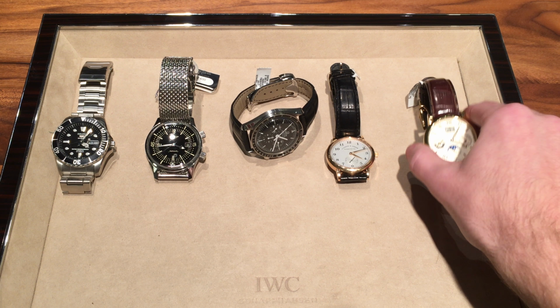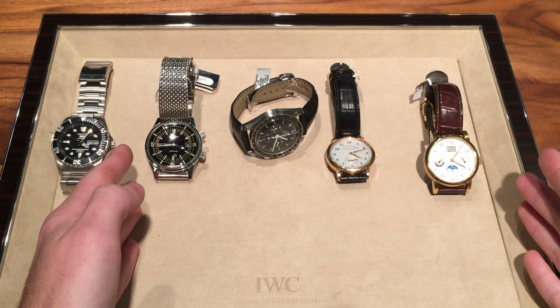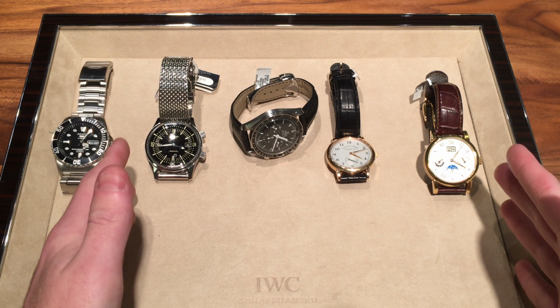So we're going to go through these watches one by one, but right off the bat, I just want to say we're here at JB Hudson Jewelers. These four watches are on sale here at JB Hudson, and the Seiko is not. That's actually a personal watch of ours. We'll be reviewing that shortly. But anyways, these are all, again, on sale at JB Hudson.